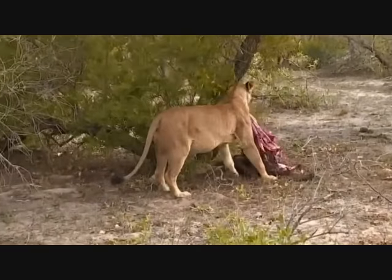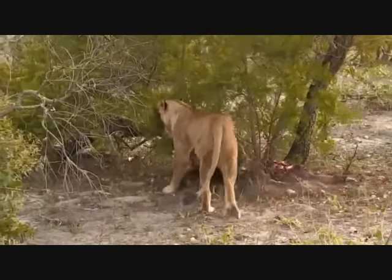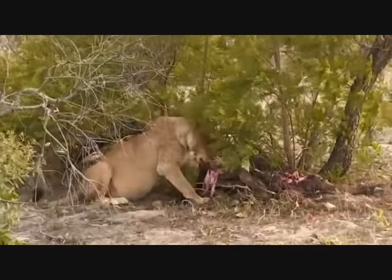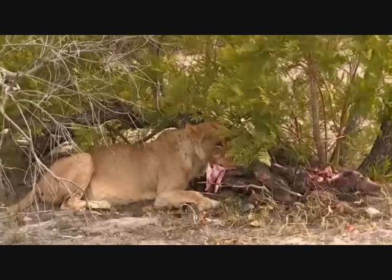She shifted around. The two of them must have been very hungry. They've finished off most of that, and she's dragging it into a safer spot underneath the weeping wattle. What do you think, guys? I defer to your judgment.